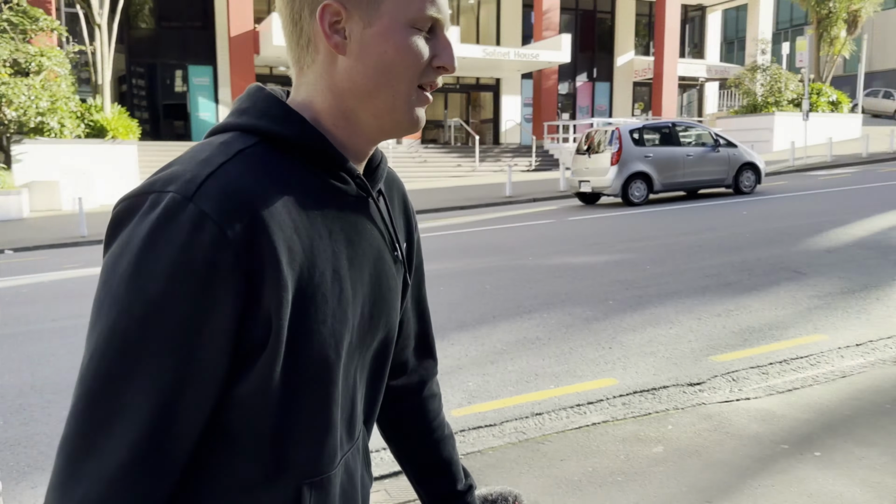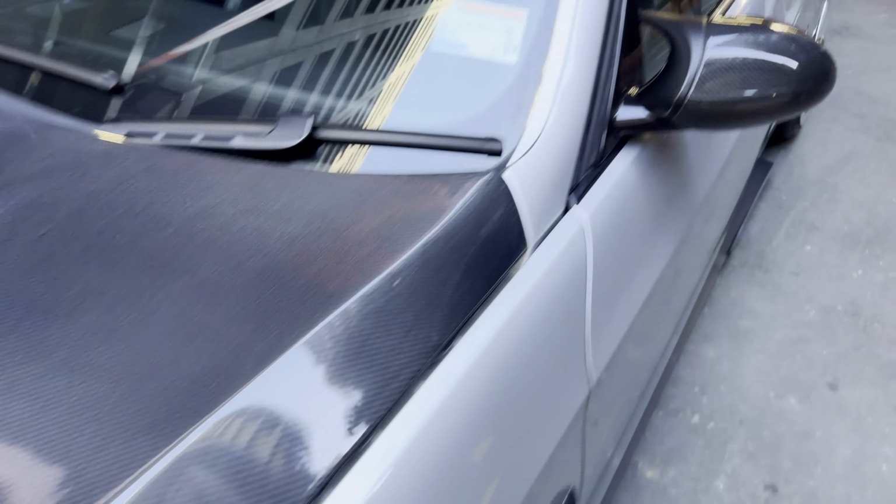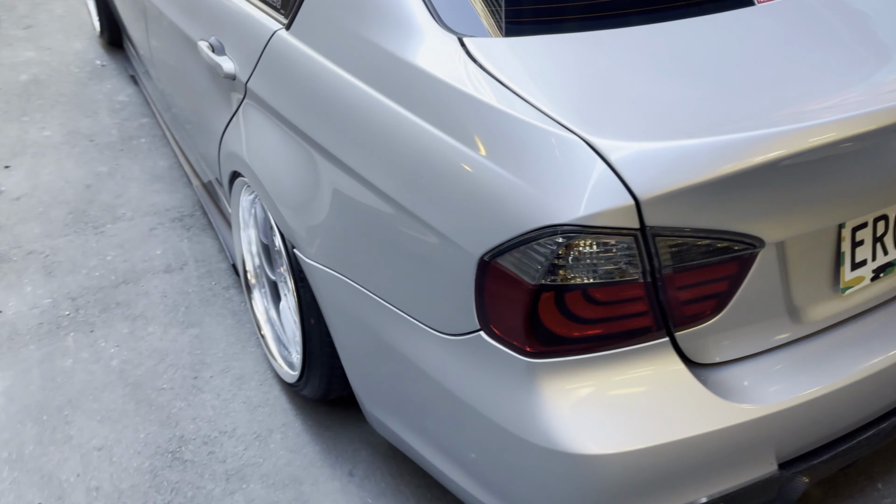Watch where you're going, mate. Yeah, this is so good. Awesome looking car and such a cool spot. I'll show you the clips in 3, 2, 1.